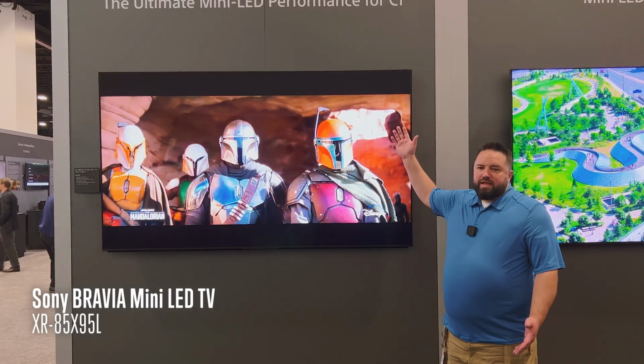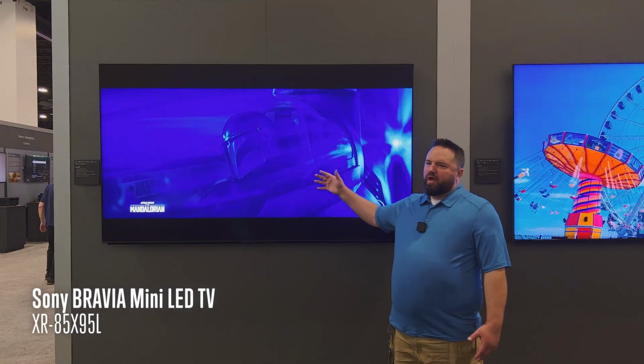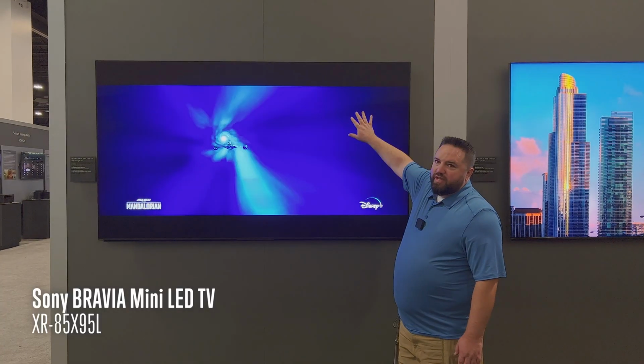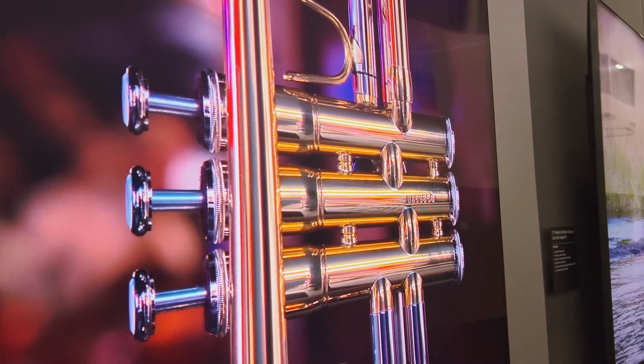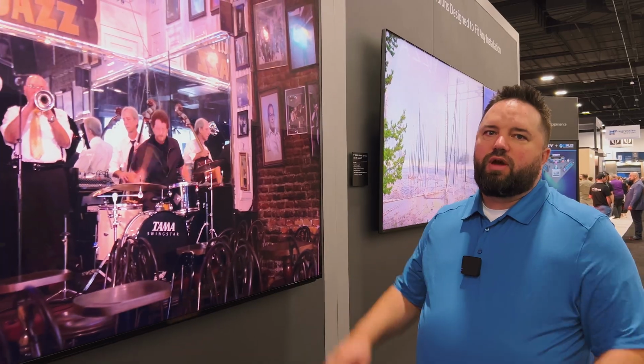This is a Sony mini LED display. Instead of having one LED to backlight the whole TV or a couple, they have thousands of mini LEDs. So this section they can turn on super bright, and this section they can leave super black. So you'll see on this display, there's some areas that are so bright, but then other areas that can be so black, and you still have all the detail. That's because of the mini LED adjusting the brightness efficiently throughout the entire screen.